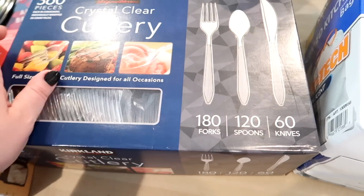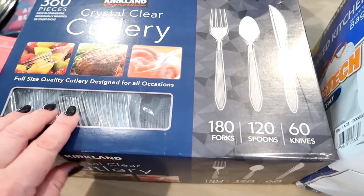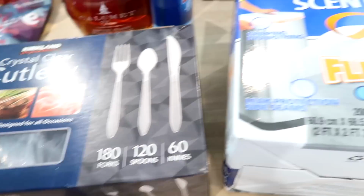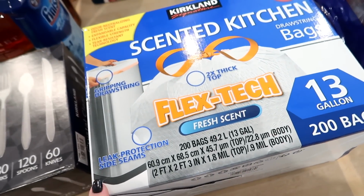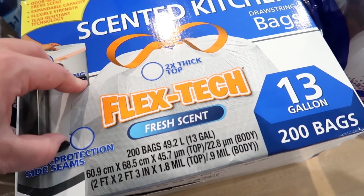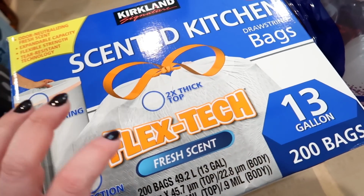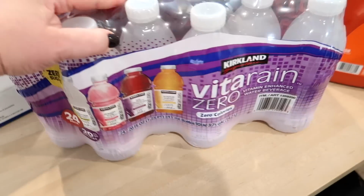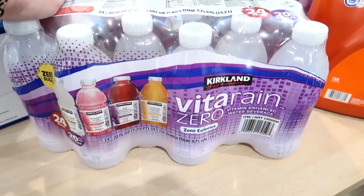Every time I go to Costco, if we need it and we're out right now, I always get their disposable cutlery. It's a really great price for the amount you get. And then we were totally out of trash bags. I don't know how I let that happen, but I realized now that Costco has the scented kitchen bags. They're the 13-gallon kitchen size trash bags, but they have a fresh scent.